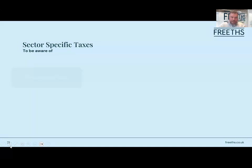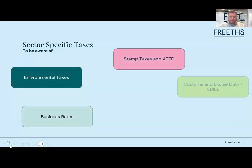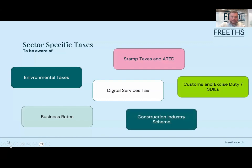So if you just click through all of these, and I'll bring them up as they go. So environmental taxes, for instance, the climate change levy for more industrial businesses, stamp taxes and the annual tax on enveloped dwellings, or ATED. These apply more to businesses dealing in land. But stamp taxes also apply on dealing in UK securities.